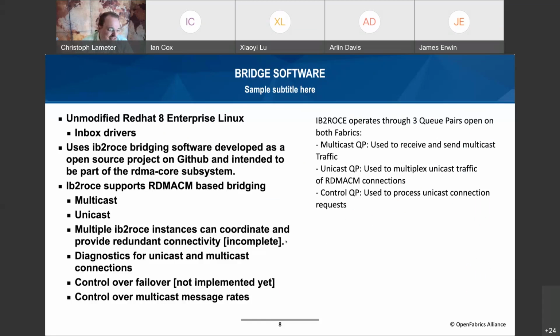What this IB to ROCE code does is support basically RDMACM based bridging. RDMACM is a certain layer within the InfiniBand stack where you can do unicast and multicast connections in a socket-like fashion, but still taking advantage of all the RDMA capabilities. We are only attaching to that layer of the stack because that is the layer that our middleware is using. If we can do the bridging at that layer, that's sufficient for us to migrate our applications. There's a particular focus with IB to ROCE on multicast bridging, because that is the majority of our traffic. Unicast bridging is supported, but it is not as high performant as a multicast bridge.